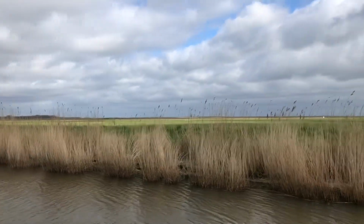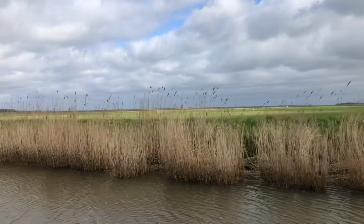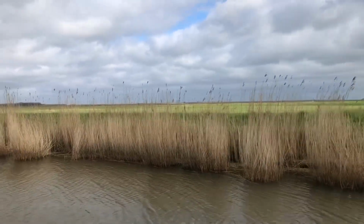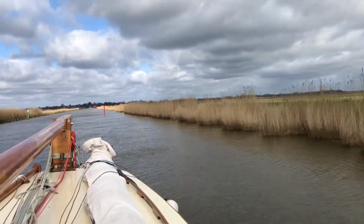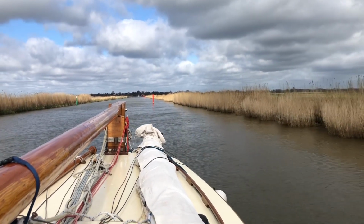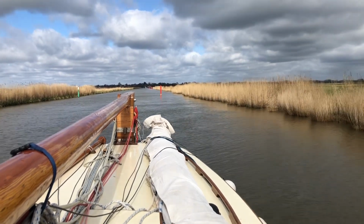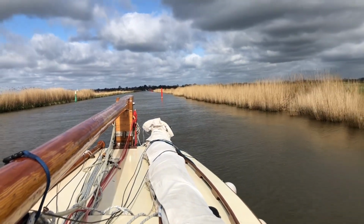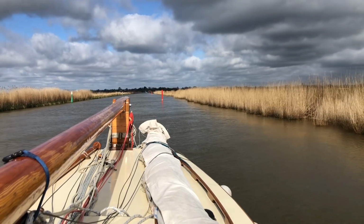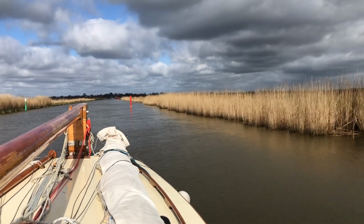On the right here is Scotland Island. It became an island when they made the cut. It was the 1930s, so this cut was put in place to get Lowestoft connected to Norwich for freight, but the train that just went past put an end to that business and the train took over. Still handy for us boaters.